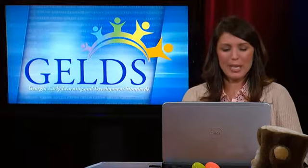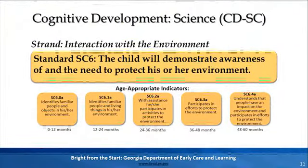I completely agree. All right, last strand in our science domain, you have interaction with the environment. And this standard, SC6, says the child will demonstrate awareness of and the need to protect his or her environment. Under this standard, you again have your age-appropriate indicators. This skill starts off with identifying familiar people and or objects in his or her environment, then moves along to living things, and then with assistance at 2 years old, he or she participates in activities to protect the environment.